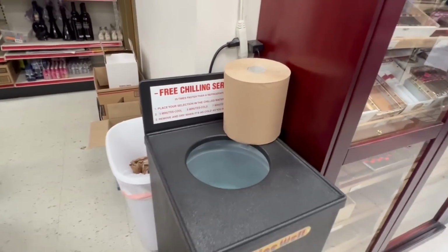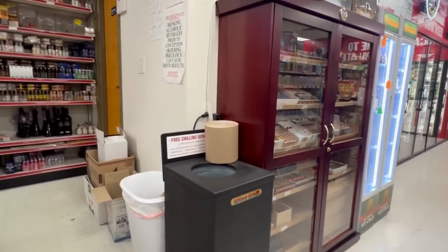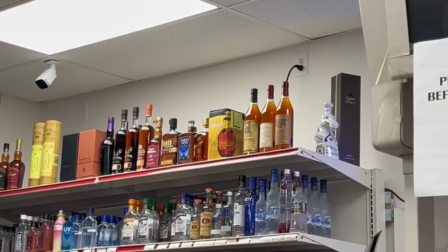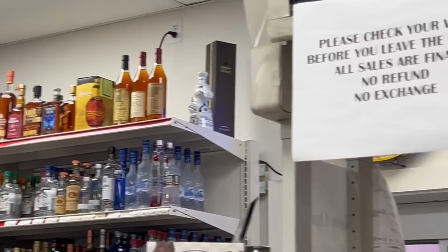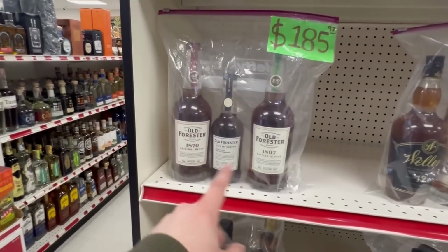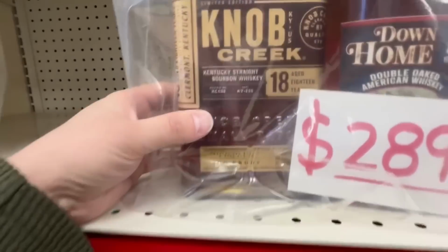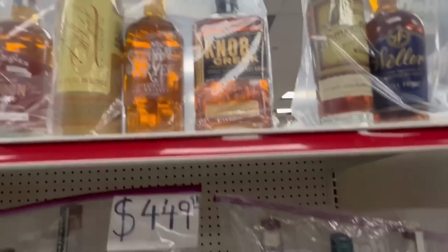Okay, I don't know if I've seen one of these. You see this? It's a chilling station for wine. It's kind of cool, 3 minutes cold or cool. It's pretty interesting. This has also got your Pappy, Blanton's, Elmer, 18-year, Stagg, Handy, some Taylor, and more Weller up there as well. They do the little package deals here, so they got the 117, 1870, some 107. There's the 18-year with some Dowling and Stagg, and then the foolproof up here. Pretty cool, they have all that.